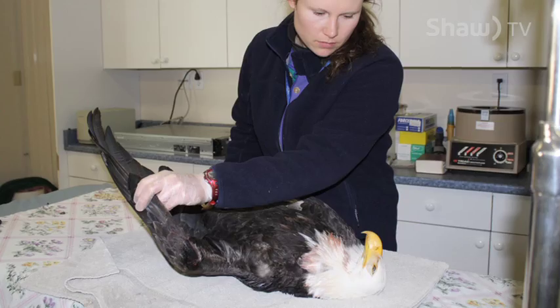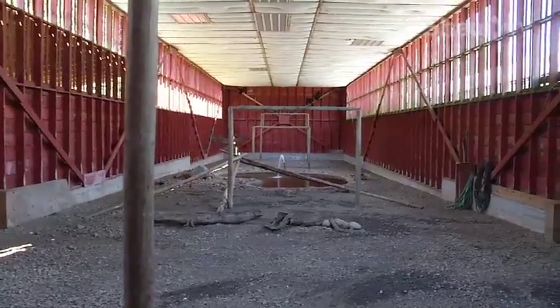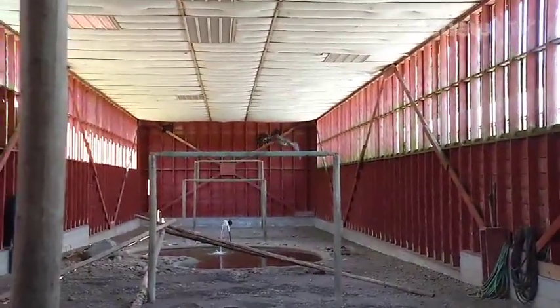A lot of the time it's vehicle collisions. We do see gunshot wounds, electrocutions, lots of habitat loss, or in years when the environment's just not that great and there's not a lot of food, we'll see starving eagles come in. They saw less starving eagles this past year, likely due to our milder winter and good herring run. But every year varies, and they never know what to expect.